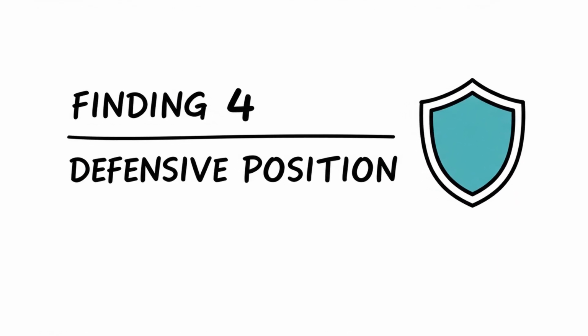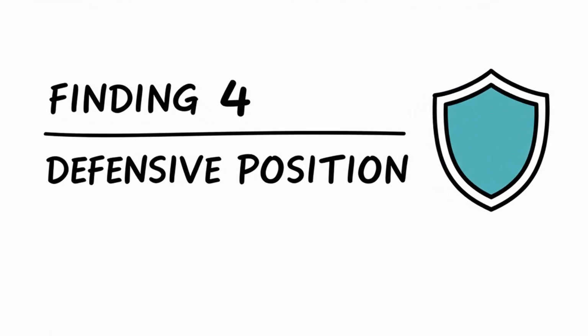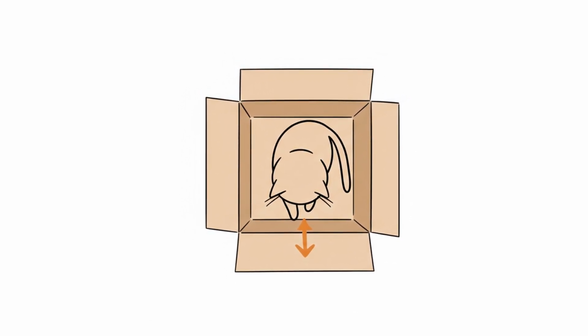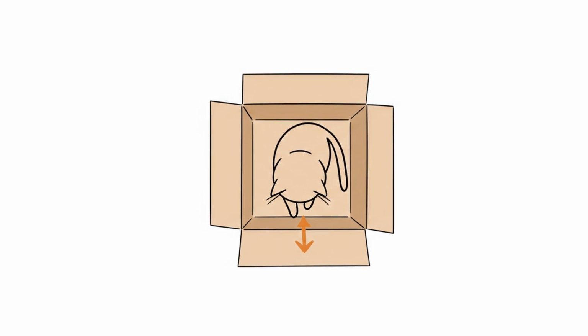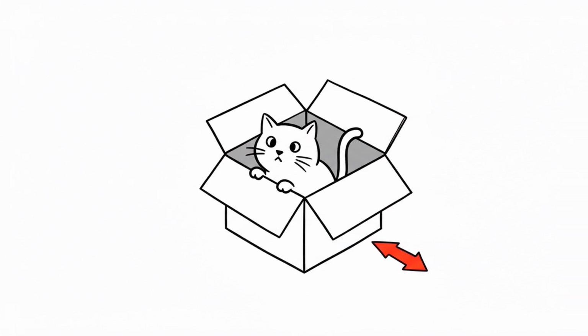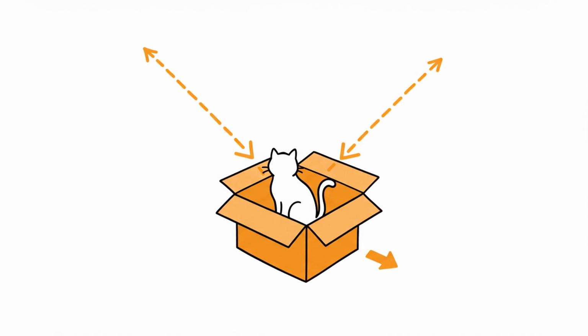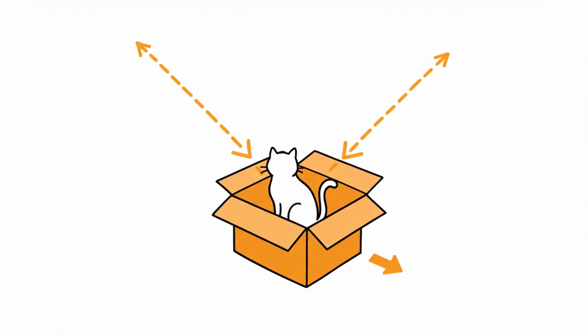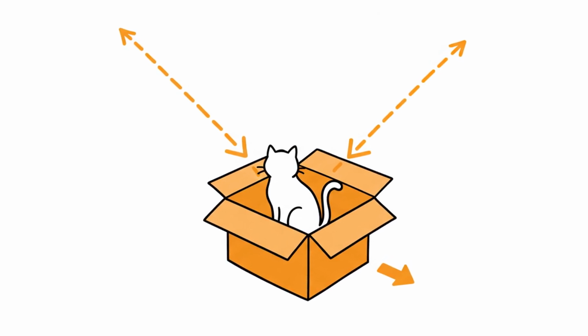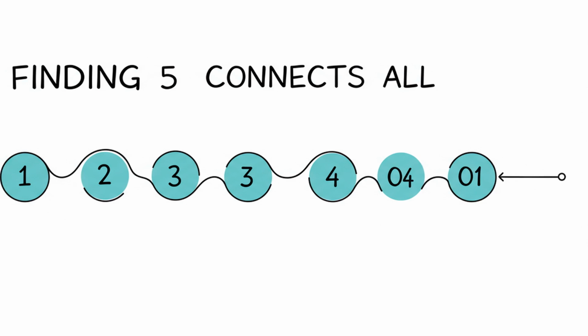The fourth finding is about what cats are actually assessing once they're inside. Researcher Dennis Turner spent decades tracking how cats position themselves inside enclosures. They always face the largest opening. If a potential threat appears, they turn toward it. They're not trying to disappear. They're taking up a defensive position, one with clear sightlines and a reliable exit route.